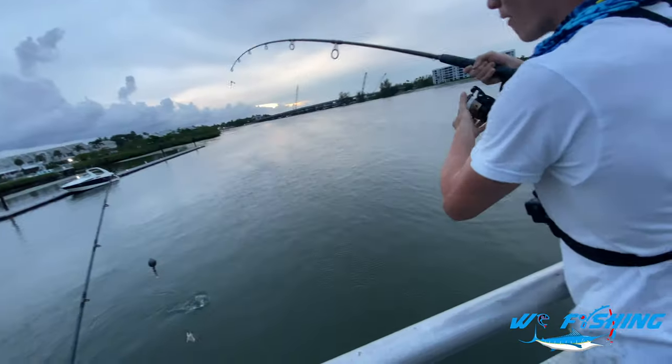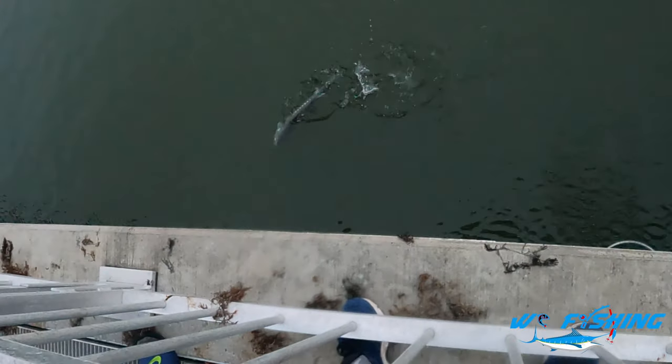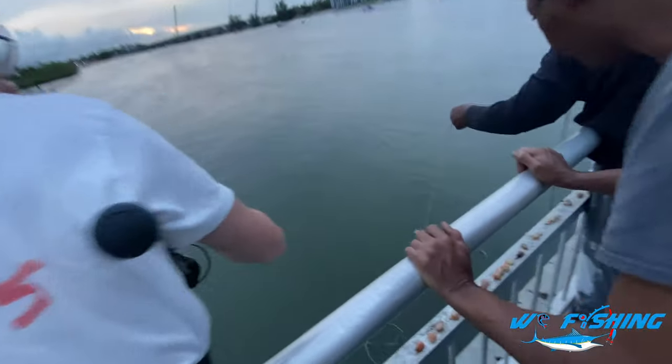Oh, it's a barracuda! No way, it's a huge barracuda. It's not a shark, it's a huge cuda. Oh my god. Bring it back. That scared the living daylight out of me.